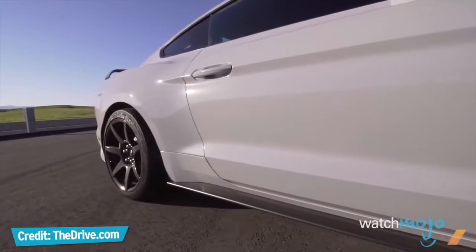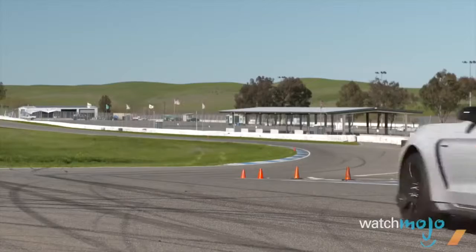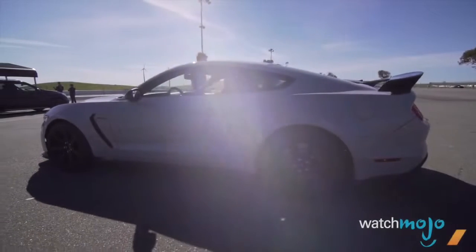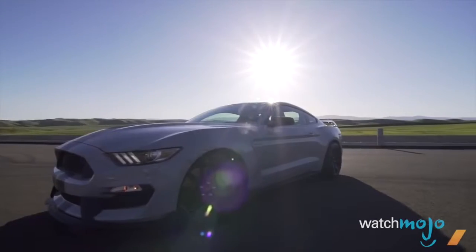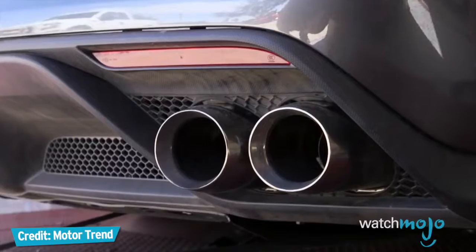The 350R model stands out especially because it's dumped most of its pesky weight, making it great on the road, phenomenal on the track, and all in all, an unbridled driving experience. And that exhaust note, that is the way cars were meant to sound.